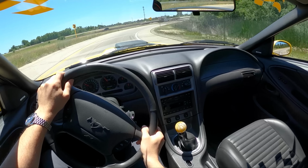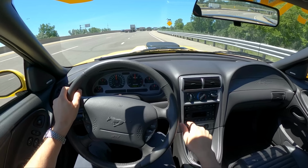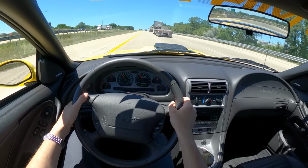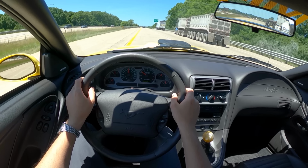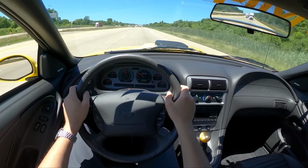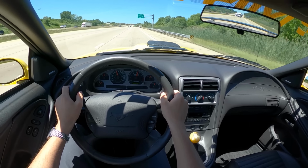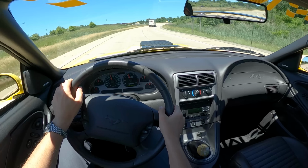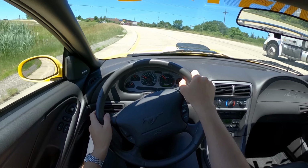Especially on these lowering springs and low profile tires. Such great visibility. Sitting at a very happy 2000 RPM on the highway, just cruising here. Still makes the jam. Sounds of business too. What a great noise.